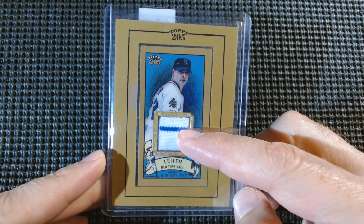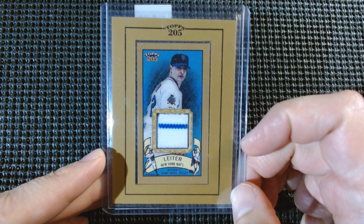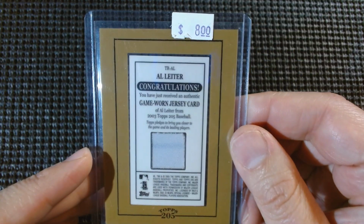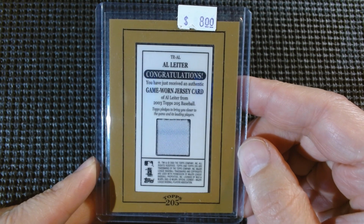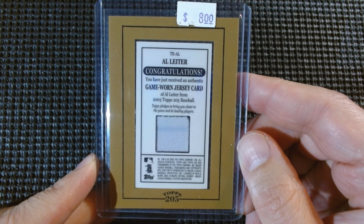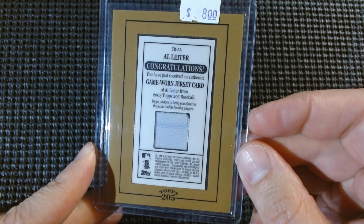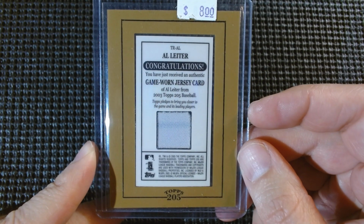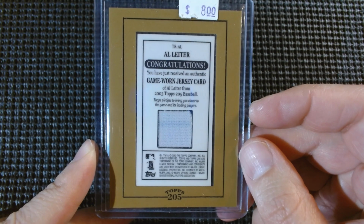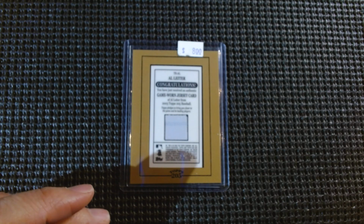Not a huge fan of them doing the sideways on the pinstripes here, but for the Mets. Yeah. And see, that says $8, but I'm sure I paid like $7, maybe a little less. I don't know. Have to look at the receipt. But nevertheless, he was a name from when we were kids. If you're in my age range, from the 80s, he was a big chase card, and that's kind of cool. He's a good pitcher. So there we go. That's a Leiter.